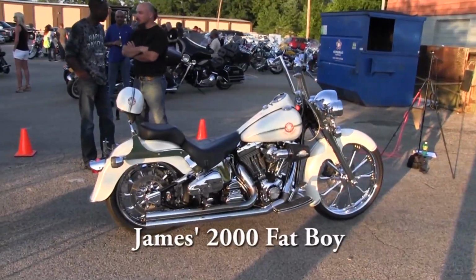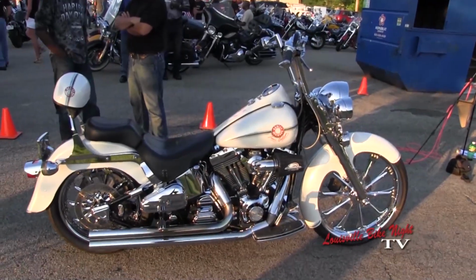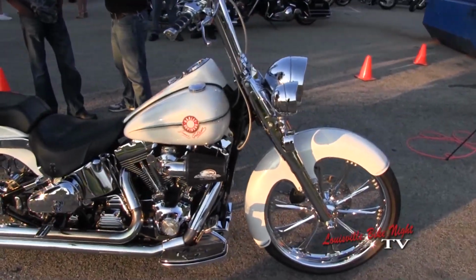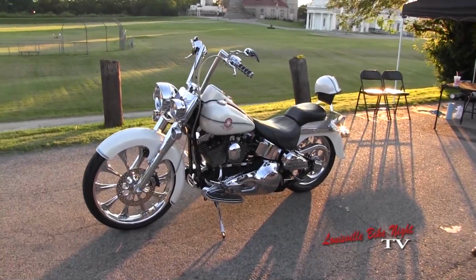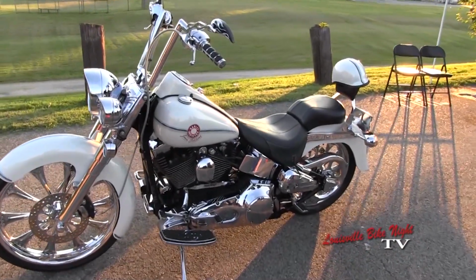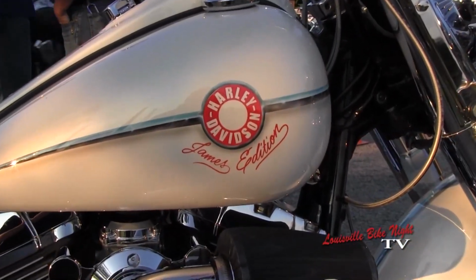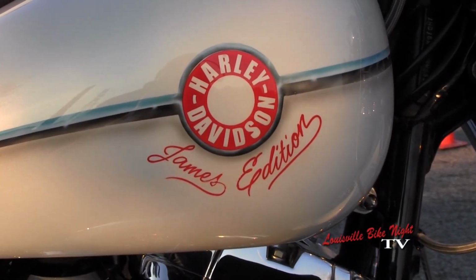Well, James, tell us a little bit about the bike you brought tonight. It's a 2000 Fat Boy. I picked this up last year in July and spent about 6 months completely redoing it. It was painted by John Avery, and Derby City Customs put everything together for me. We've changed just about everything on the bike, from the rims from PM Racing to the digital dash to the custom paint, which happens to be my handwriting. The guy who did it completely copied my handwriting. That's the James edition.